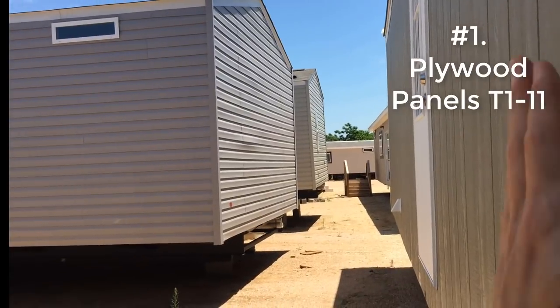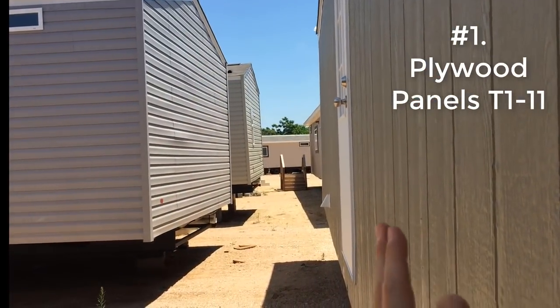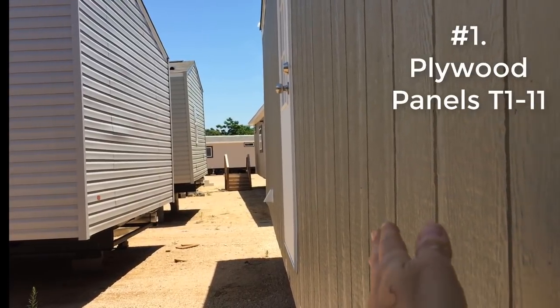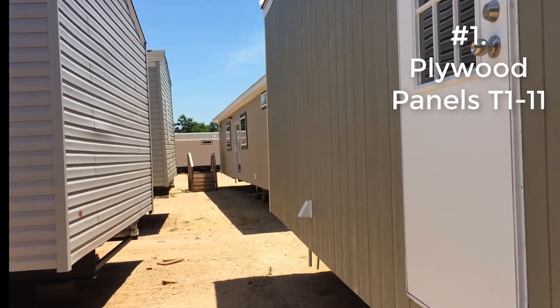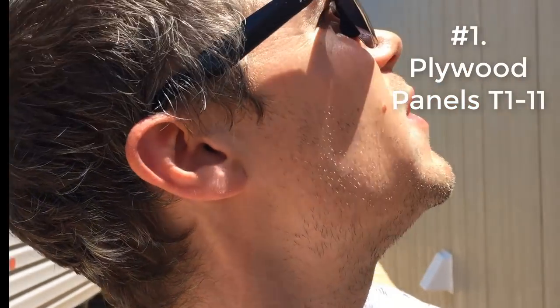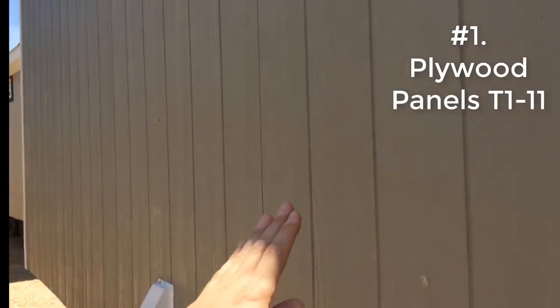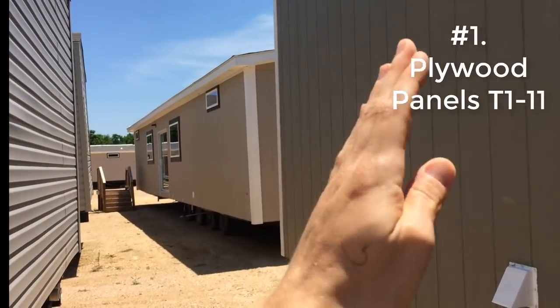You'll eventually start to see some bowing, because the weight of the entire wall starts to cause this part down here usually to bow outwards. This is brand new, so obviously it's not warped at all. It looks beautiful. You can cut this with a saw, and you want to hang it with nails as well. It's about $35 a sheet, 8 foot in height, and 4 foot wide.